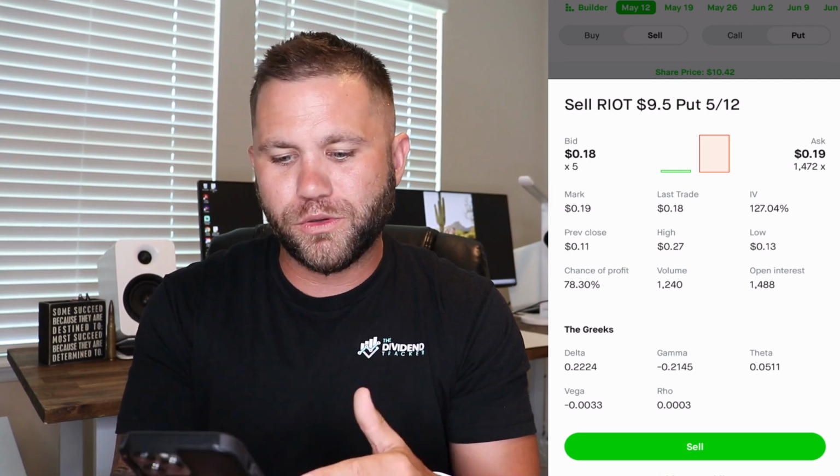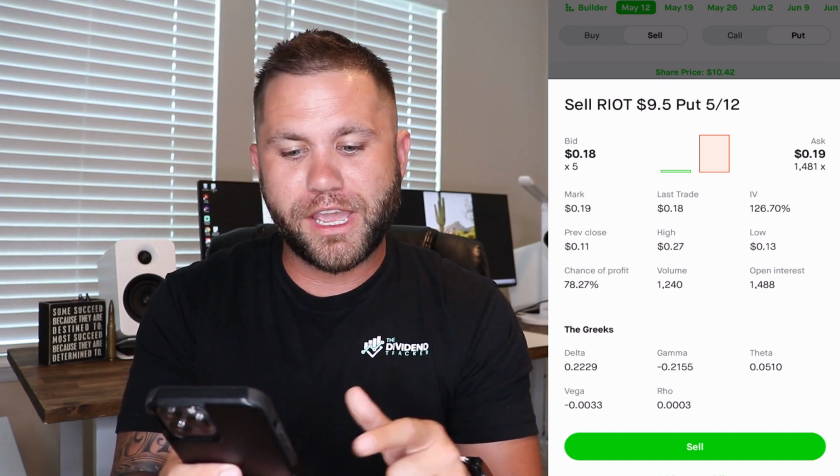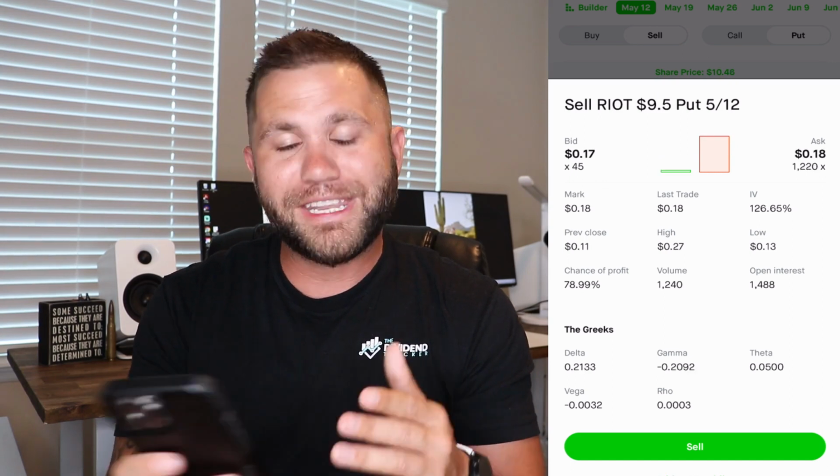That's generally telling you what percentage chance the price is going to get down to that strike price. So if we look at this, I clicked on the $9.50 strike. That's saying that there's basically a 21% chance that this could get down to that $9.50 price point by the expiration date within 4 days. So I feel comfortable with that. Generally around that 0.2 is where I like to be.